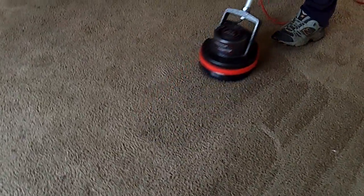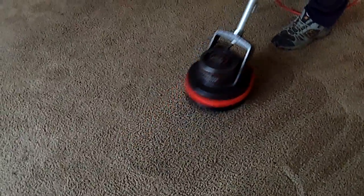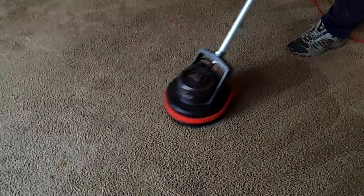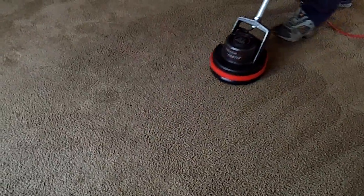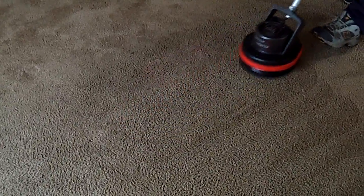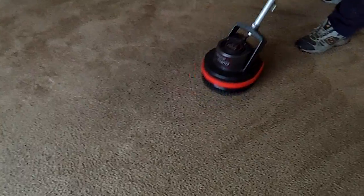Yeah, we found there were a few pieces of hard candy that had been dropped on the carpet when it still had slobber all over it, and it stuck in the fibers, and we had to work on that to get it out. So there's a lot of little things that we already removed because we wanted to do that before we vacuumed.